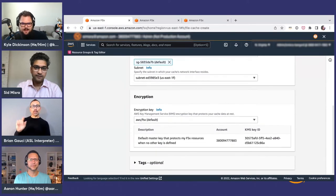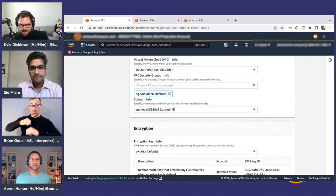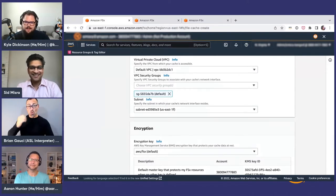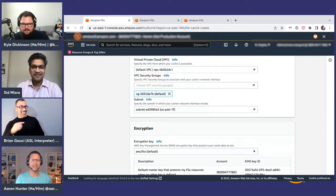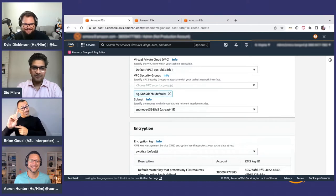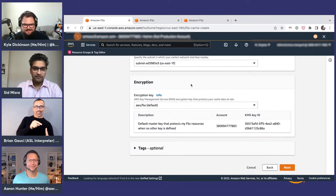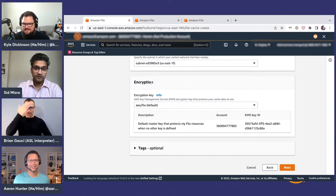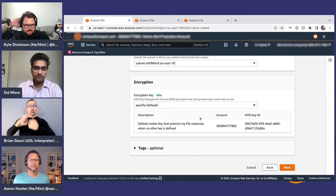And for those security conscious folks, make sure you know what that security group's permitting. Don't allow it to permit all the internet access to your things. Trusted Advisor is an amazing thing to check for that as well. But we're not here for that. We're here for File Cache. Security is job zero for us at Amazon. So that absolutely resonates. And so we also encrypt the data that's in the cache at rest. So this is where you get to set the encryption key, and you can use the default as well.